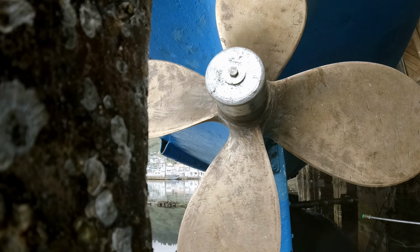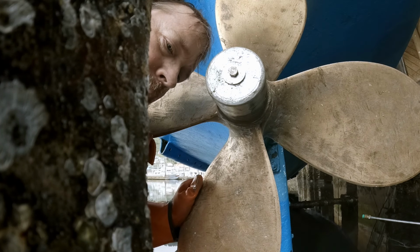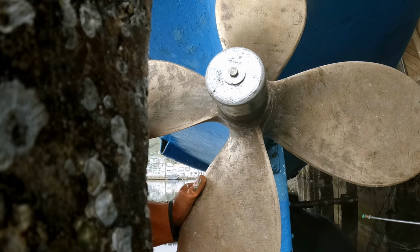Alright. Well, I got about 4 inches before your battery goes under, guys, so time to roll out. Roll out for some breakfast.